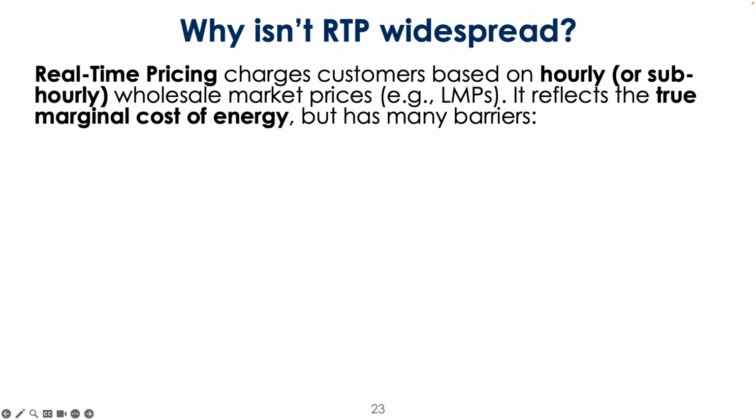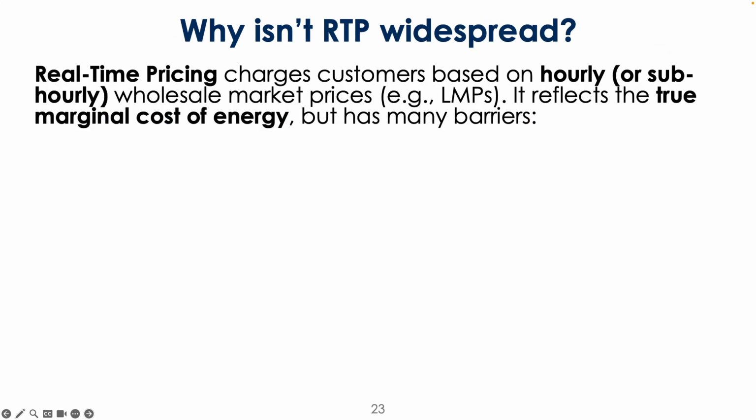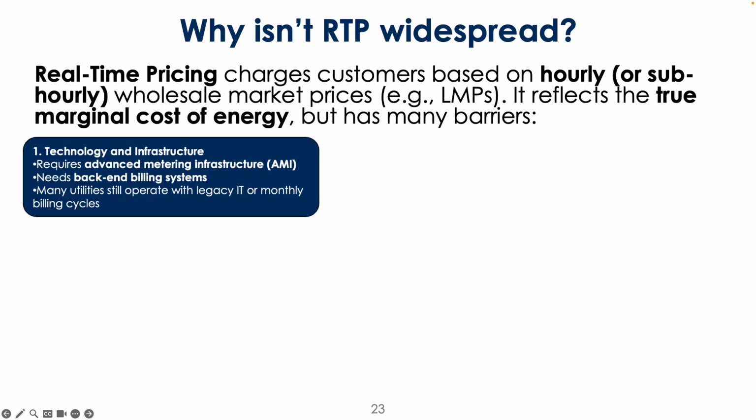This might be a better representation of the marginal cost of energy, right? And so when we were looking at the table before on cost reflectiveness, that second category, this would better align prices with the system costs. But there are a whole slew of barriers to why this isn't as widespread.